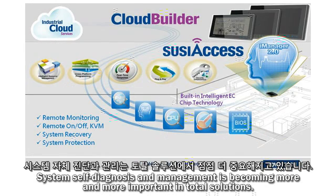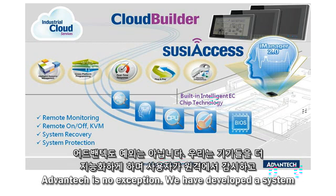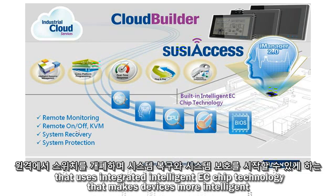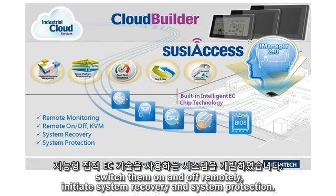System self-diagnosis and management is becoming more and more important in the total solution. Manufacturers put a lot of effort into ways to reduce the system downtime caused by sudden system shutdown. Advantech is no exception. We have developed a system that uses integrated intelligent EC chip technology that makes the devices more intelligent and allows users to remotely monitor them, switch them on and off remotely, initiate system recovery and system protection.